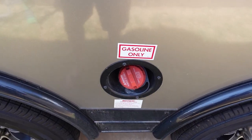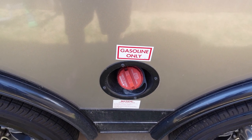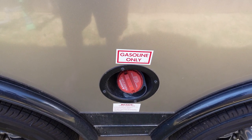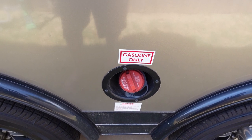Here's the gas fill. This leads to the 35-gallon tank, which shares the use with the generator and the gas filling station. So we can use that 35 gallons to fill up our toy, or we can use it to run our generator, or both.